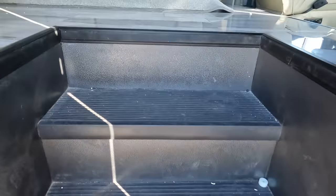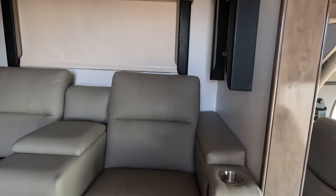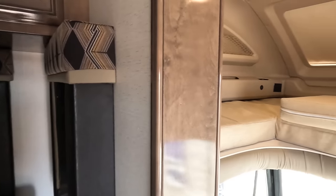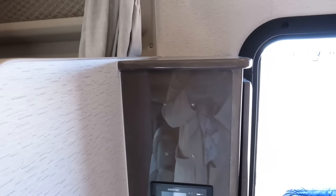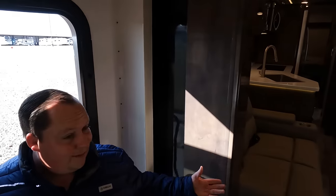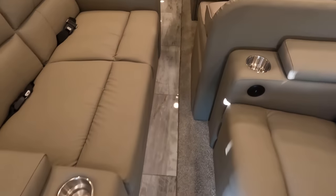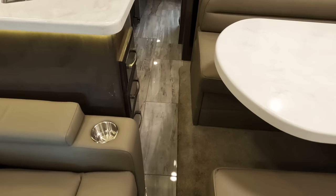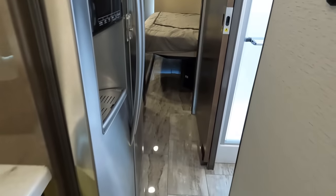All right, guys. We need some lights on in here, Matt. Okay, slide is in. We can hit the lights. Slide is in. Look at this. Very nice. Okay, nice walkway here. Not bad at all, everybody. Opens up a little bit more here as you walk through.